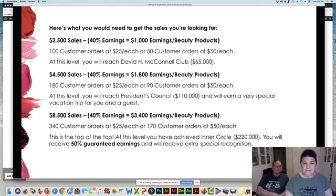And then $4,500 in sales at 40% earnings is $1,800. And that'd be about 180 customer orders at $25 or 90 at $50. And at this level, you would reach President's Council, $110,000 in a year. Wow. And once you are President's Council, you get to go on a vacation every year, all expenses paid for you and a guest. Richard and I have been on many of these.